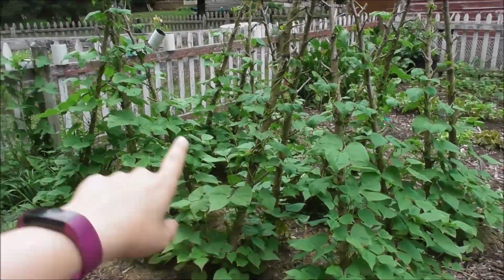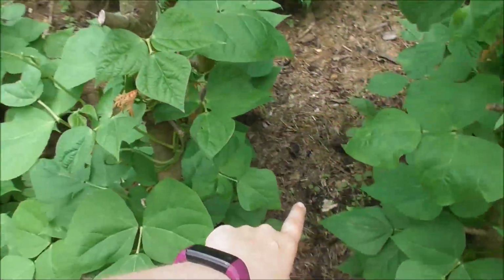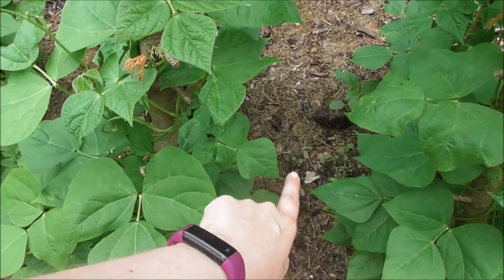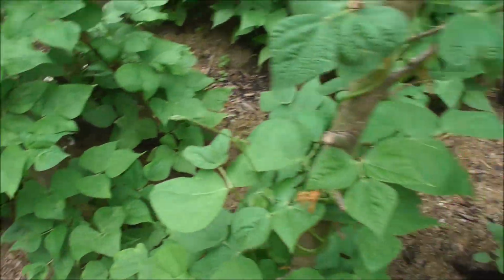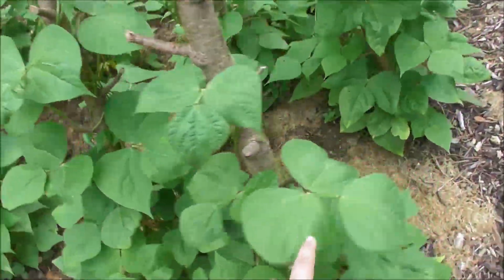So note to self, lettuce seeds that are 3, 4, 5 years old, they don't come up. Our bean towers are doing quite well, and this is where I actually planted some of the lettuce. This has not come up. I have to replant this. But over here, I just planted some more lettuce, and it's just starting to come up.